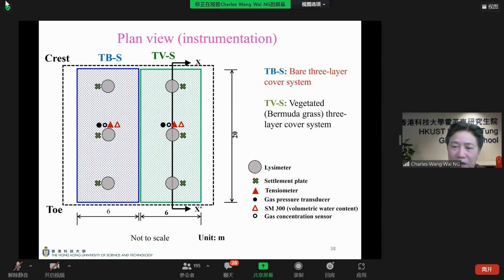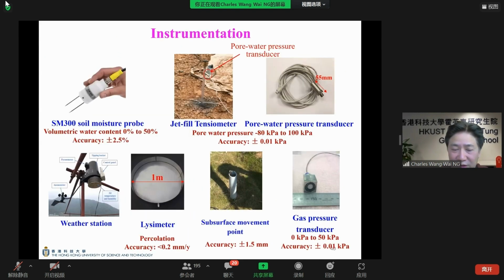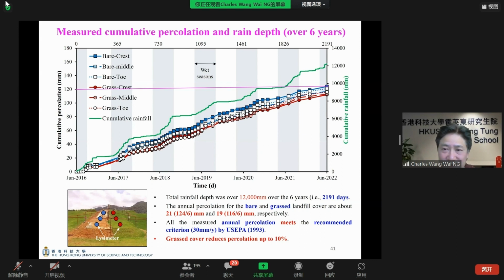So we put a lot of instruments on site, but I would like to draw your attention to the results from 6 lysimeters, which measure any water flow through the 3-layer cover system. This is a cross section of the instrumentation. Again, I will not go into detail. I just show you the results from these lysimeters. Here is a measurement over 6 years, from 2016 to June 2022. The green line is the cumulative rainfall over the 6 years, over 12,000 mm. So on average, it is over 2,000 mm per year. Okay, it's a very humid region.